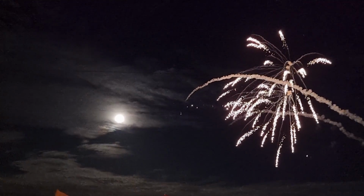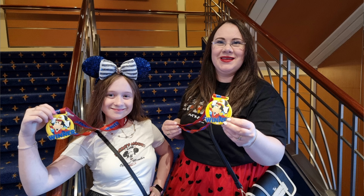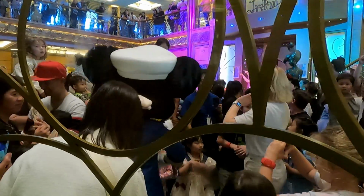So yeah, it was a fantastic time. We do think it's definitely worth it, even though we're not stopping anywhere, we're just going out to sea. Being all the way in New Zealand, it's so far away to get to any other type of Disney cruise. It still was worth just being able to go out to sea and have the holiday be the ship.